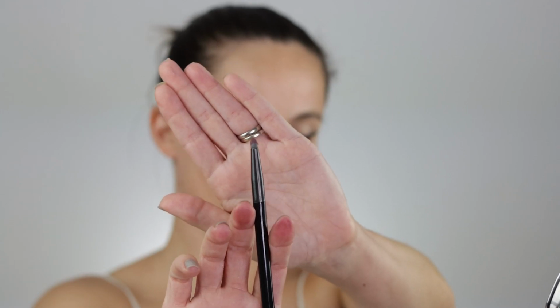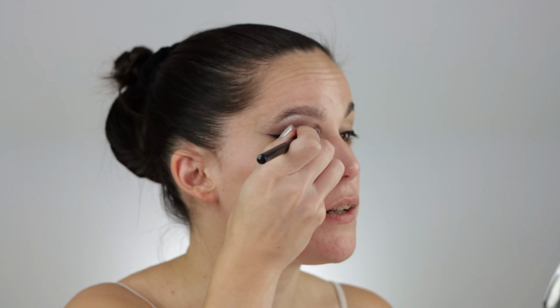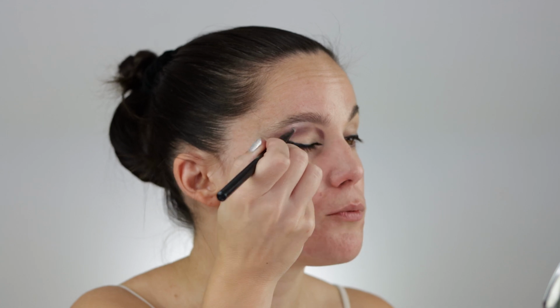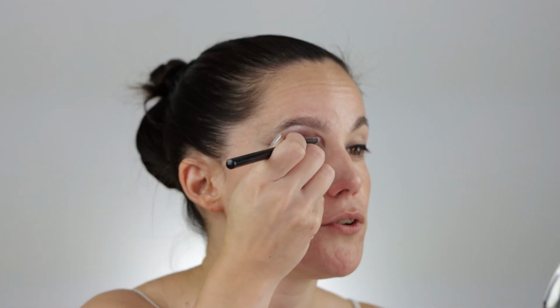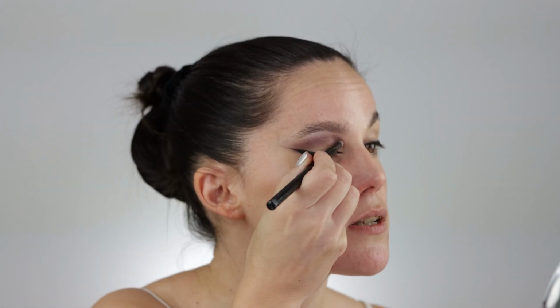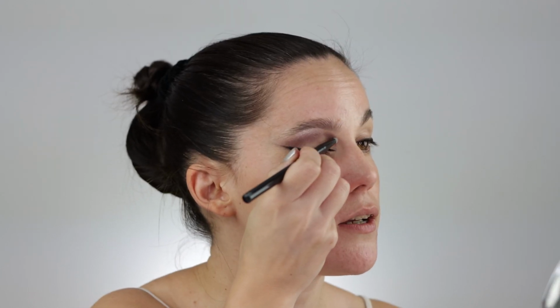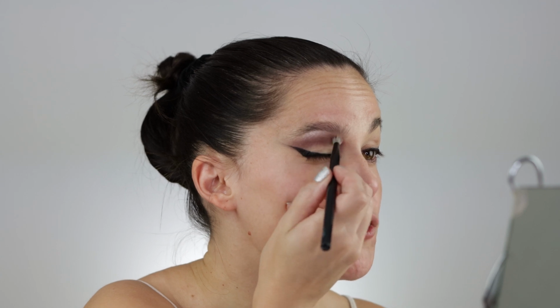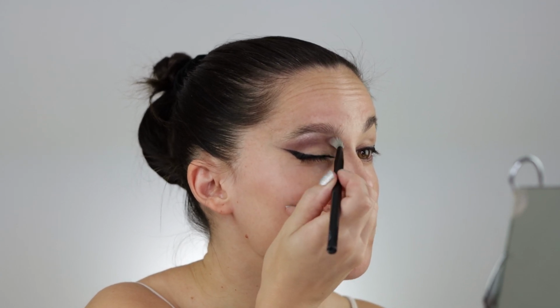Now I took the same shade with a smaller brush, and this is not the depth that I would usually use for this part right here. This is a little bit, if you're asking me, a little bit too dark. I would love to have a lighter shade. Now I will take my time and blend this onto the skin as much as I can. I'm using the same brush. I'm not adding any more eyeshadow so far. I love this shade. This shade is so gorgeous.